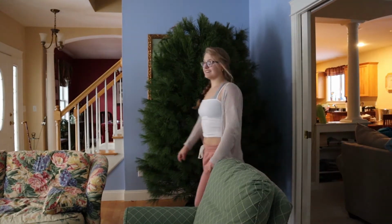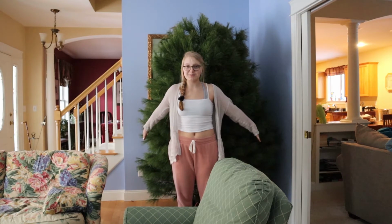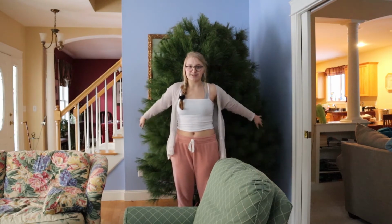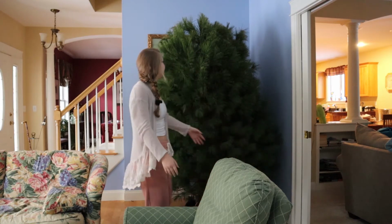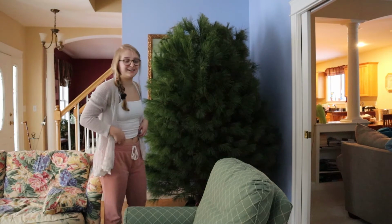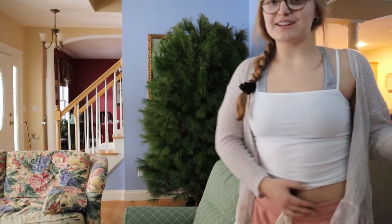It's really wide. Usually a Christmas tree is, you know, Christmas tree shaped. This one is just circular. It's really wide and it stays wide. It doesn't come to a point. It never tapers. But you know, it's unique and we like it.